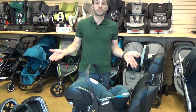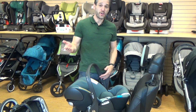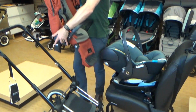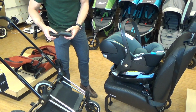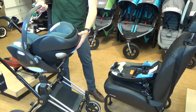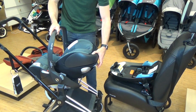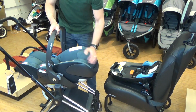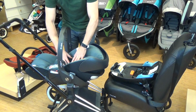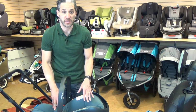I didn't show you the coolest part about the Cloud Q, which makes this different from almost every other infant car seat on the market. This is the Cybex Priam. Remove the seat, click it in, remove it from the base, and now you can just click in, but now there's this little lever on the back and you push down and it reclines. Yes, this is a reclining infant car seat. The baby can lie flat when you're walking around town with the baby in the infant car seat.